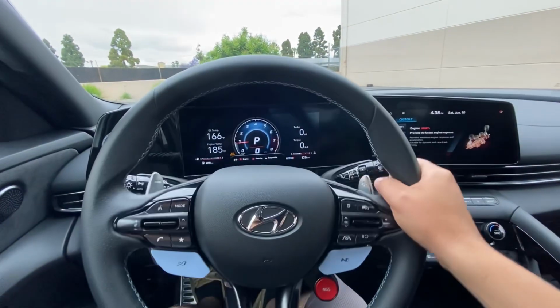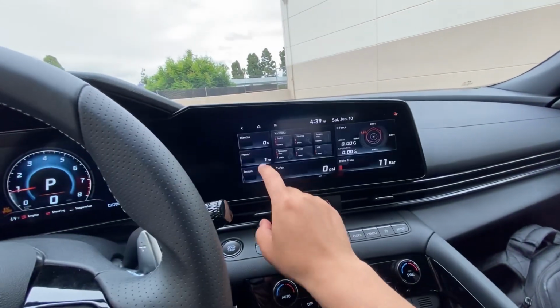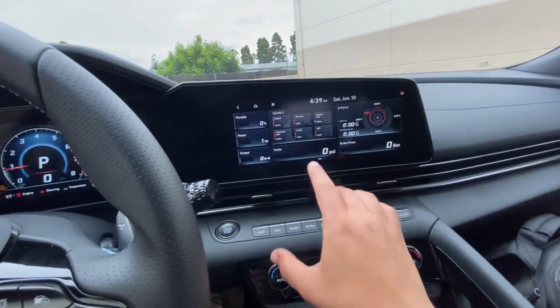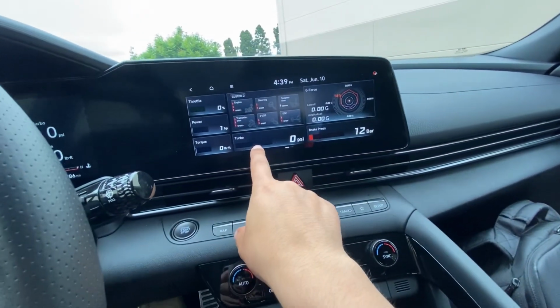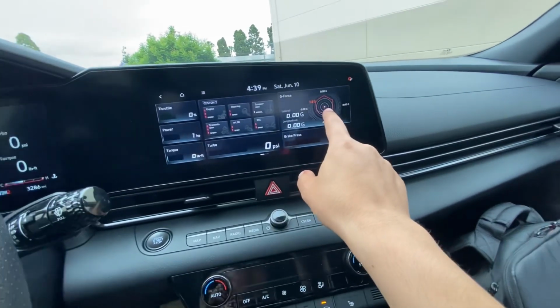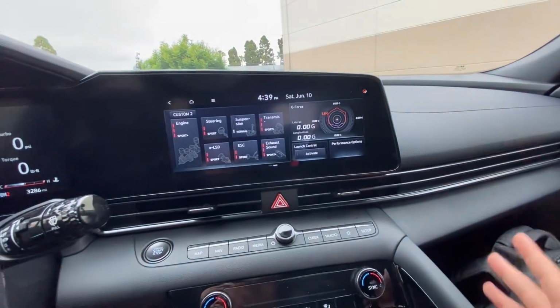I like the heavy steering on this. The Volkswagen was really light. So yeah, N mode, you tap on that and you get a whole throttle, power, brake pressure, turbo PSI, all your custom settings, G meter. You can slide over and you have your different settings for custom. It's such a cool interface.